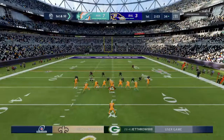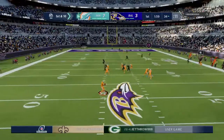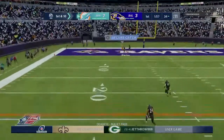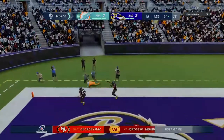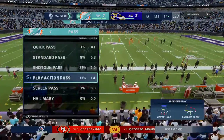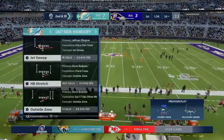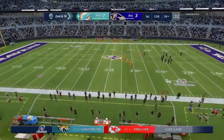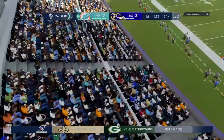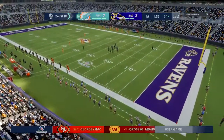Here's 1st and 10 just outside the 30. He lets this one fly toward the back of the end zone. It's incomplete. Took a shot, couldn't connect. Well, they've got man coverage on the outside, and my scouting report on these DBs tells me that they love to take matters in their own hands. They want man coverage, not zone. And there was good coverage there that forced the incompletion.